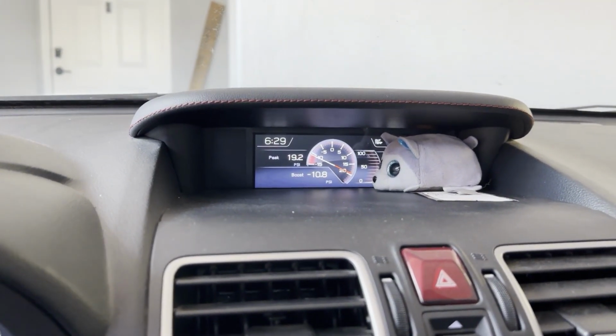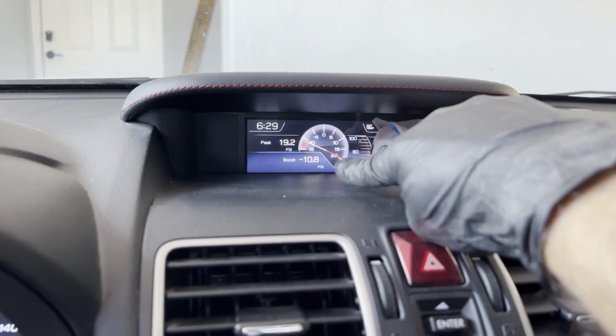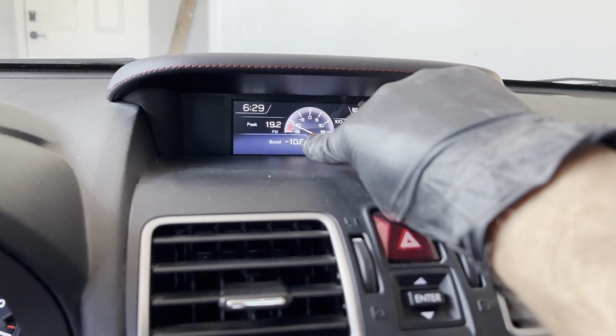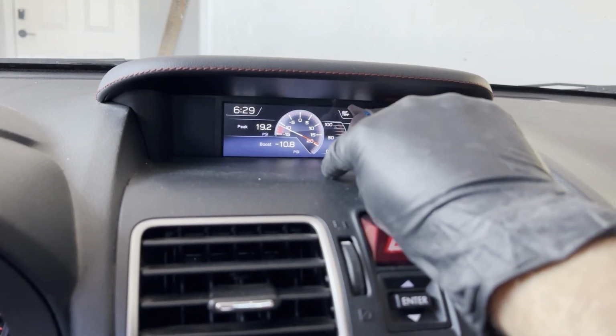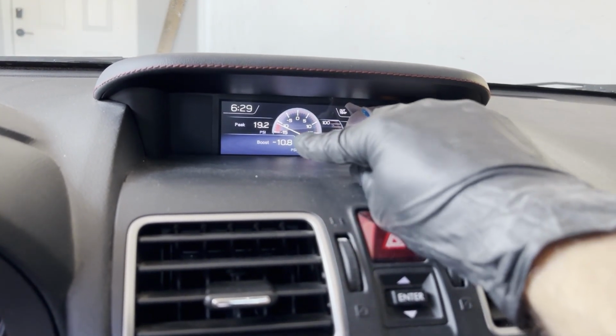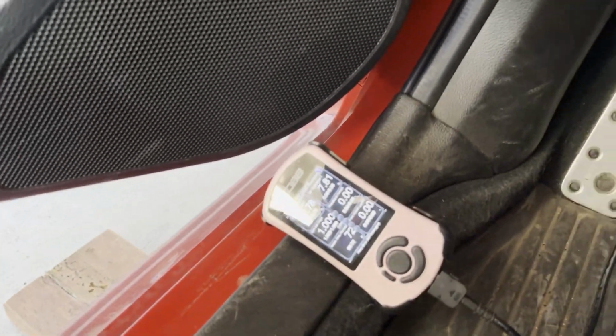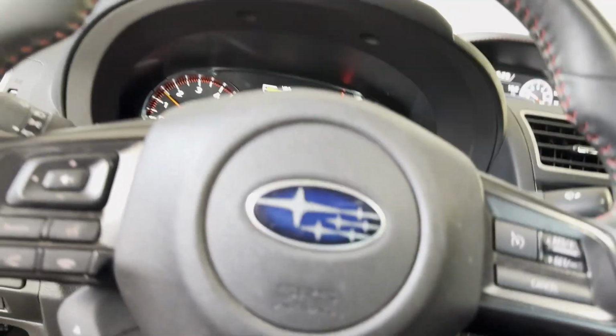Our boost is pulling vacuum. So you can see we're at negative 10.8, 11. Typically, you want to make sure you're pulling vacuum. One time, my valve was disconnected at the vacuum line, and it was at negative 6, and it sounded like it was cammed. But everything's normal. I'm gonna give it a quick little rev, see if we can hear the bypass valve.